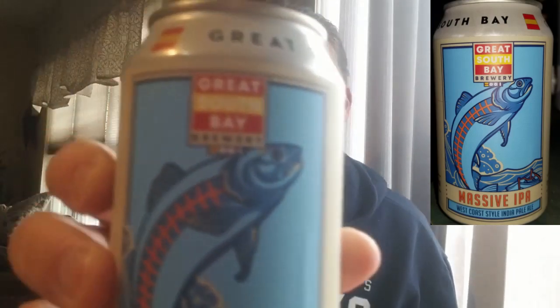What I have today is back here on Long Island, Great South Bay Brewing Company. It's called their Massive IPA. I always shove the can in front of the camera like I'm not gonna have it over my shoulder. It's their West Coast style India Pale Ale. It's coming in, I believe I saw 7%. So again, I've seen a lot higher. I wouldn't consider this sessionable, but it definitely is not sitting at that 8-9%.